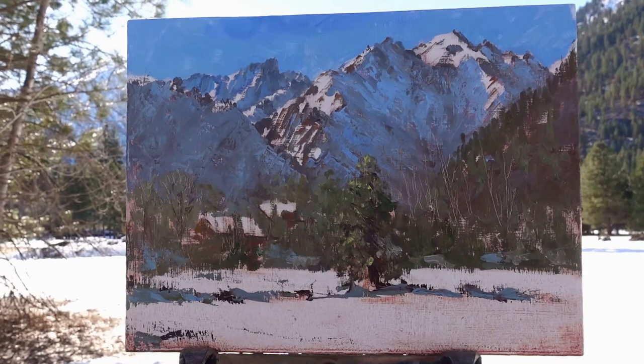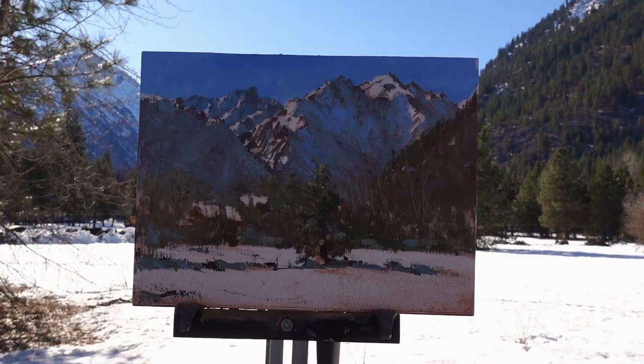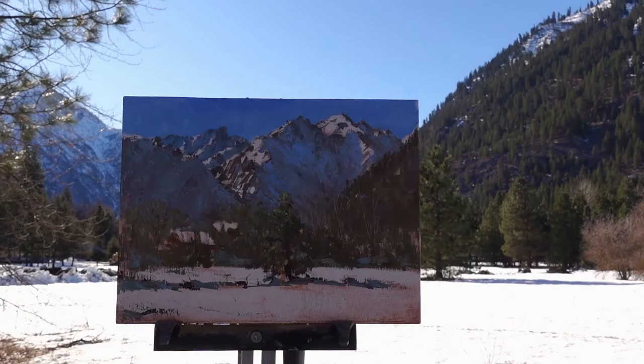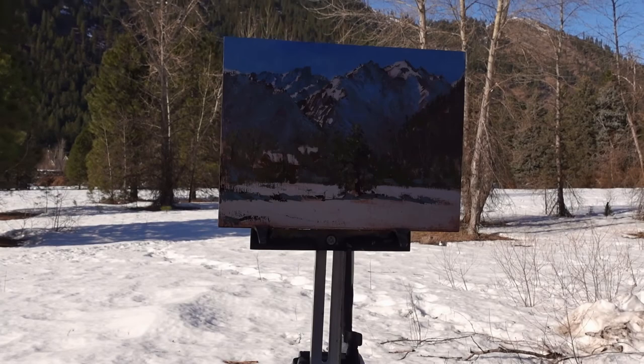I hope you can see that, and I hope you can hear me over that machinery in the distance. I know there's a lot of backlight, so it's kind of hard to see it. I can spin it around here and show you it with a little more light on it. It's very bright out here, so I'm having a hard time getting a good picture of it.